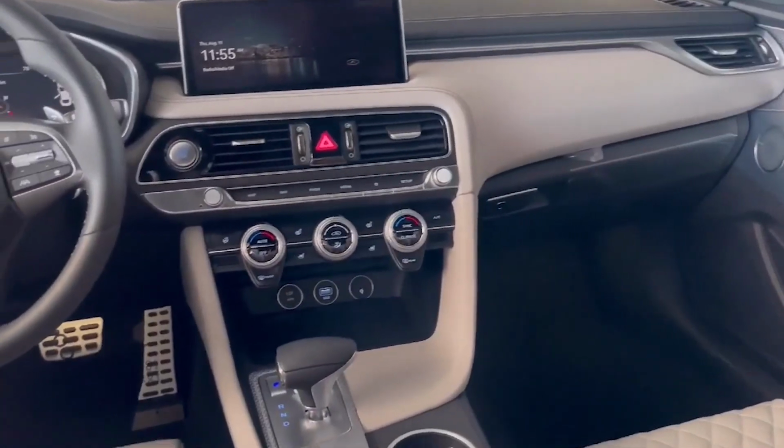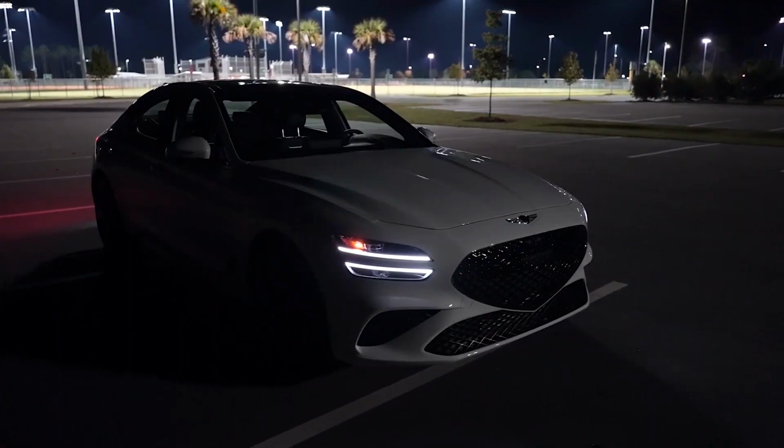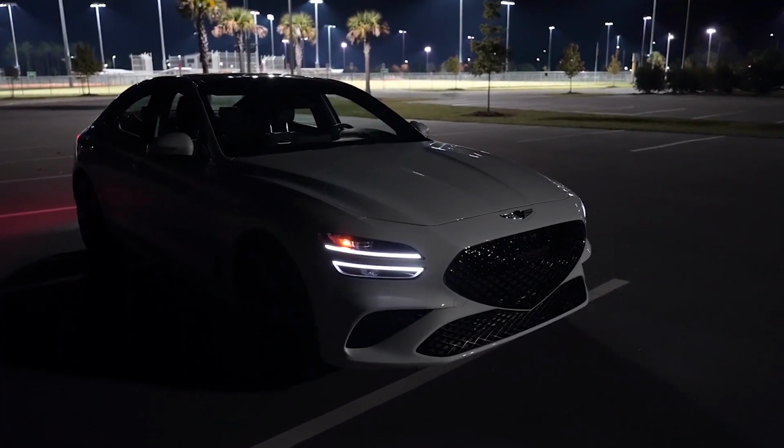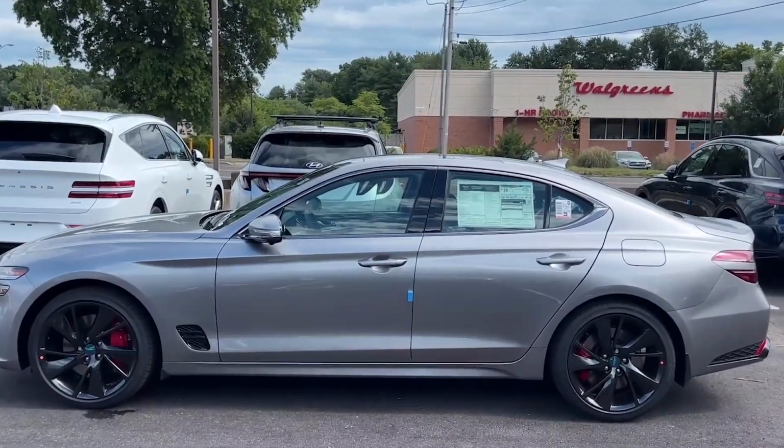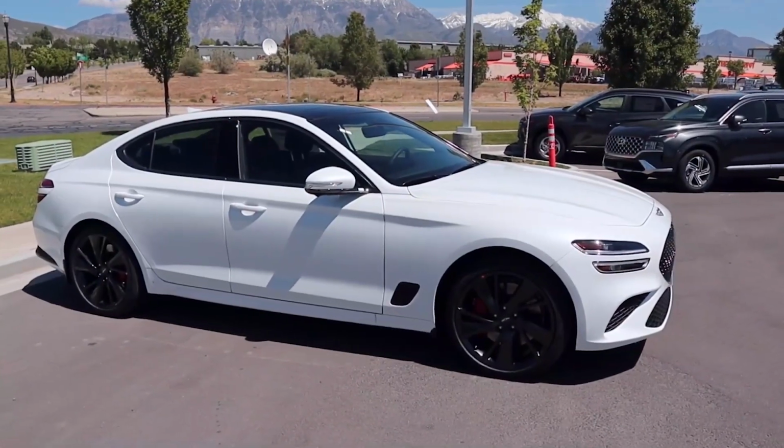Elsewhere, the dashboard is quite logically laid out and has many physical controls. This might make the G70 look a bit old-fashioned inside, but it also means that it's far less distracting to adjust the climate control. The quality of the materials in the G70 is good, and everything feels solidly put together.